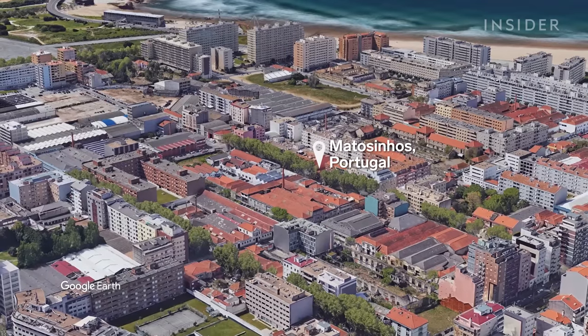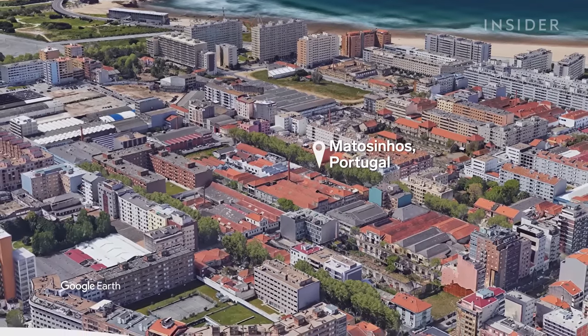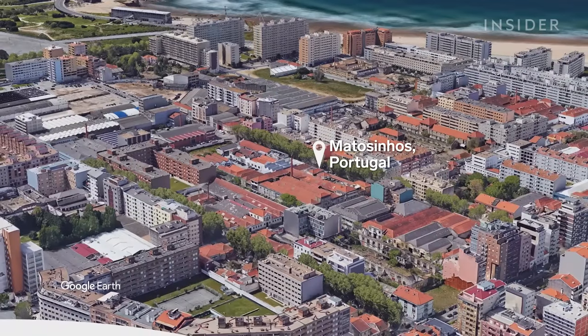Just like Mariah and her family, Conserva Espinhais in Matosinhos, Portugal, is keeping a 100-year-old sardine canning tradition alive.